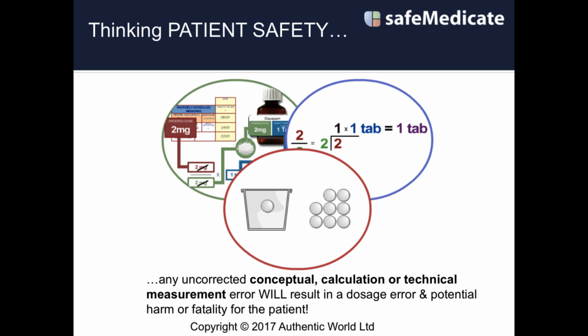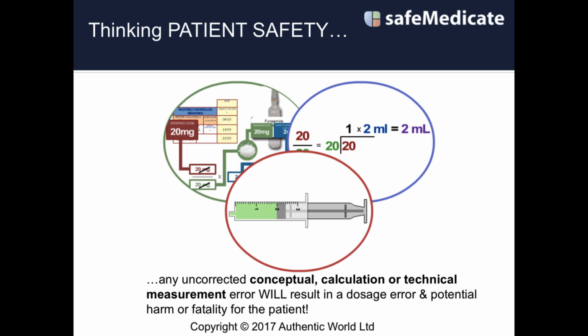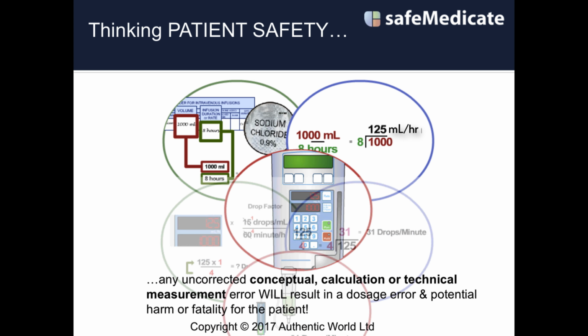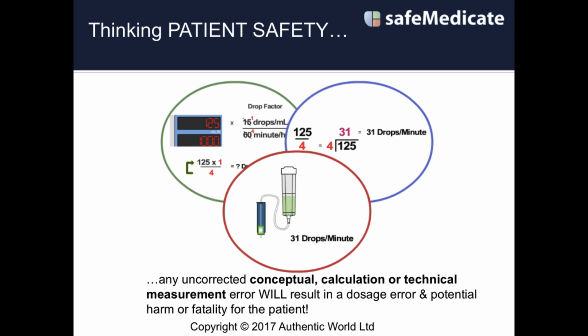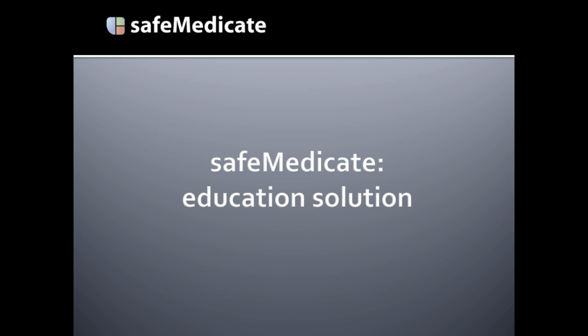So, think in patient safety. This means that any undiagnosed or uncorrected conceptual, calculation, or technical measurement error will result in a medication dosage error and potential harm or fatality for the patient. The next set of slides illustrates the safeMedicate education solution.